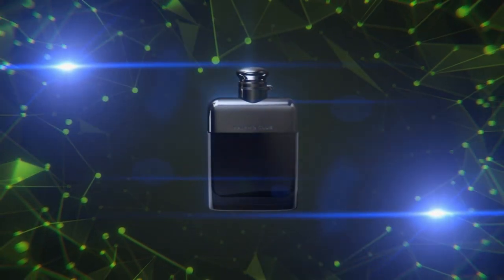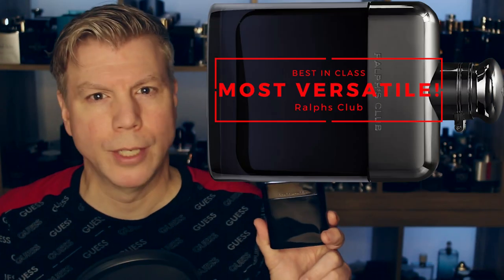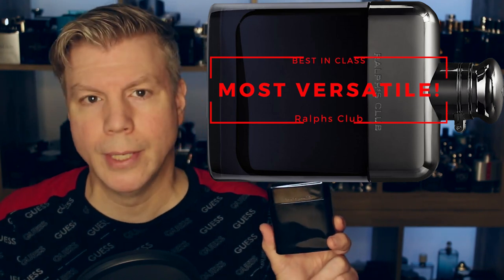Coming in at my number 5 is a fragrance that's taking best in class of most misaligned, yet also most versatile and best presentation. That is Ralph Lauren's Ralph's Club. I really like the fact that it looks like an old-timey flask, and it's a super bright, fresh lavender, vetiver, green scent. I get great performance on my skin, and again, gotta love that old-timey flask. So best presentation, most misaligned, and most versatile, Ralph's Club.